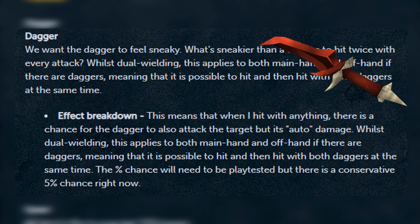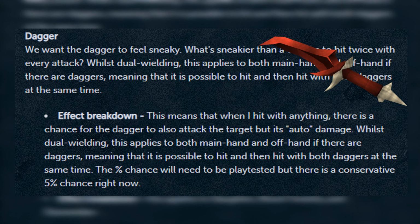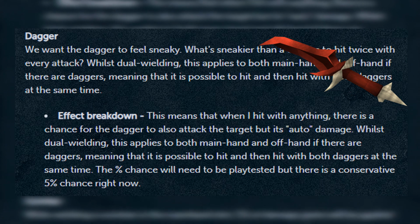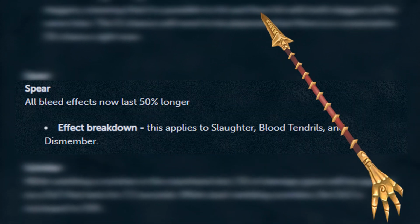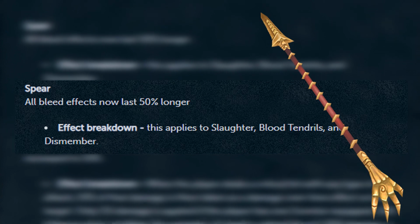Starting off with melee, for daggers you have a chance to hit a second time with every attack. Dual wielding will mean that you'll have a chance of hitting with both your weapons additionally. This will hit for auto damage and the current chance is at 5%. For spears, it has the effect of all of your bleeds lasting 50% longer. This applies to slaughter, blood tendrils, and dismember.